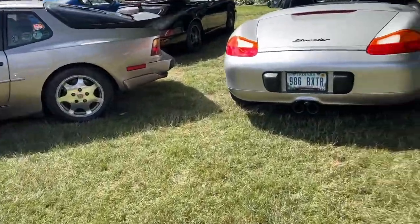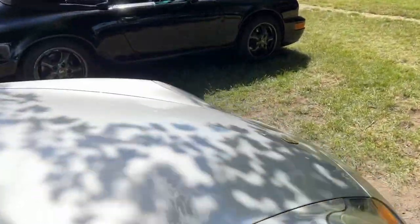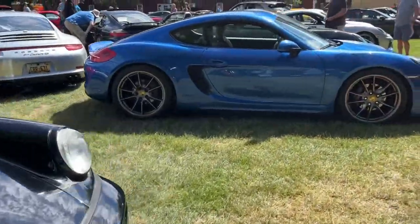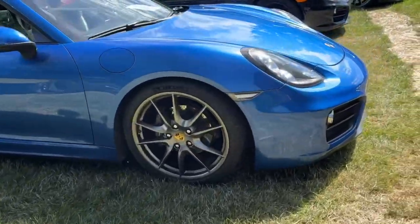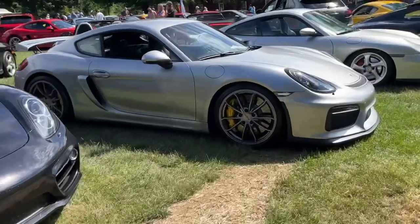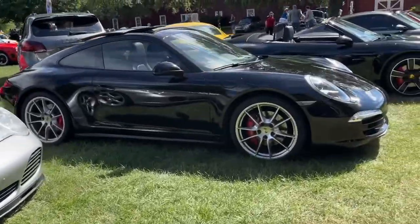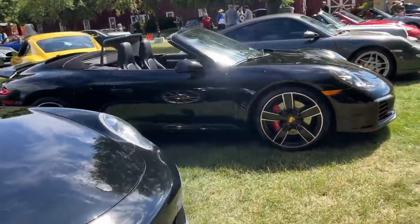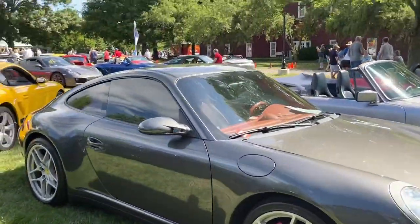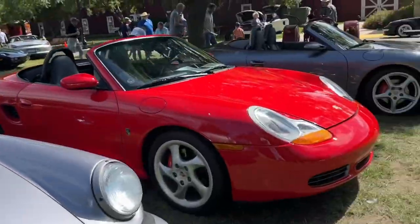We're going to walk down this row. Then that'll be the Benzes. But I got to go back by the Benzes. I got a special car I want to let y'all see. Wow. Like I say, guys, I'm just gonna walk. I ain't gonna say nothing. I'm just gonna let y'all take in the sights and the scenes, boy. Jeez. Look at the interior on that one. Oh, that interior is pretty. 911.